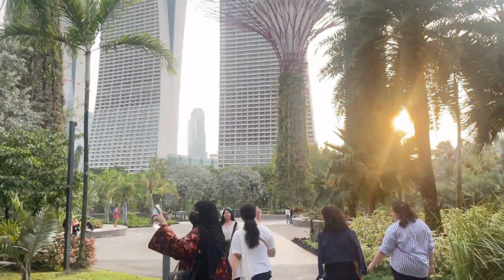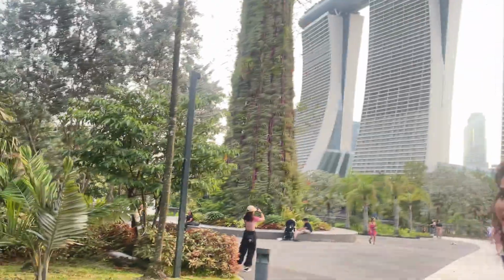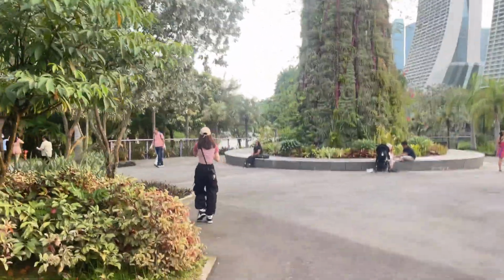Look again, and you can spot the Marina Bay Sands Hotel from this side too. It gives the impression of a ship soaring through the sky. Quite a sight, isn't it?